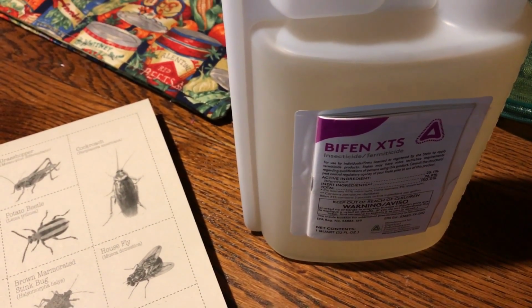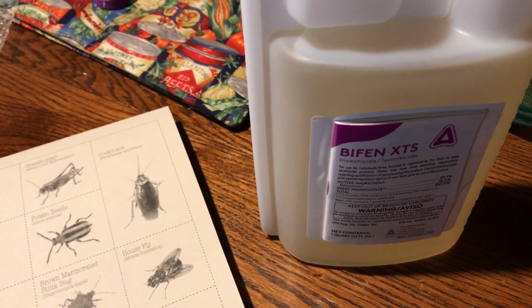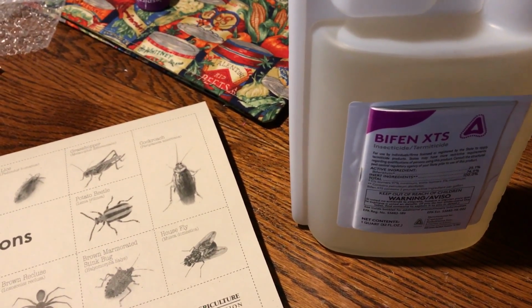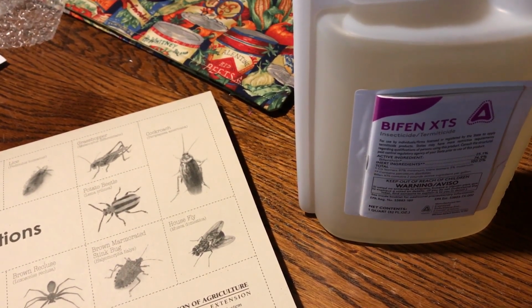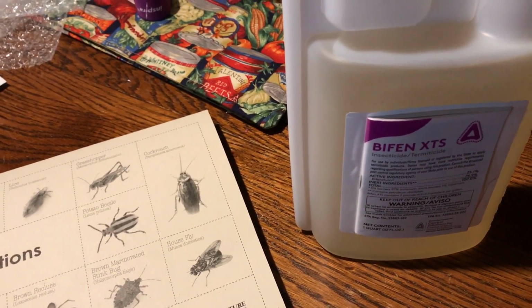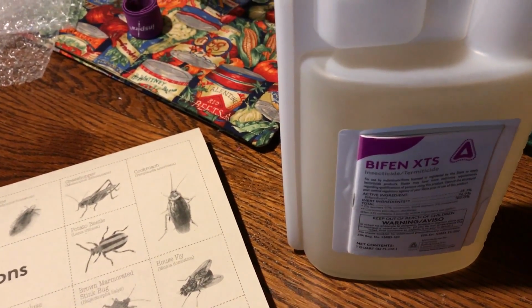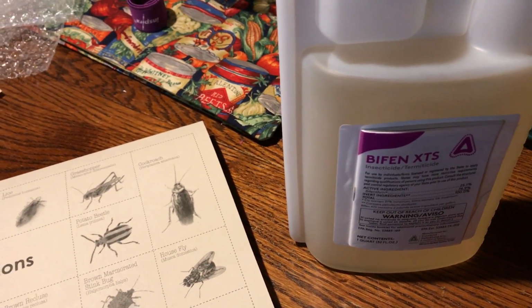This is supposedly a great chemical. If you go on Amazon and look up this particular product, you are going to be shocked at the 5-star reviews. I was. And how many different types of pests, and what people say happens when they use this product. So I'm really, really hoping this is my answer. And if it's my answer, hallelujah, because I'm really so annoyed by these things.